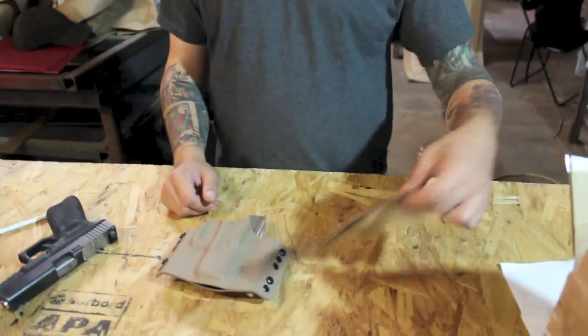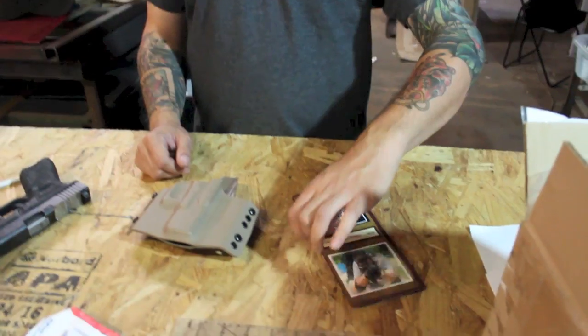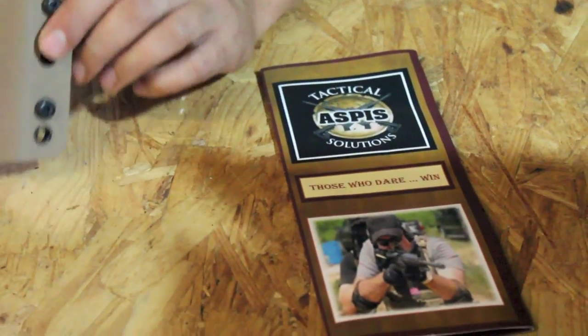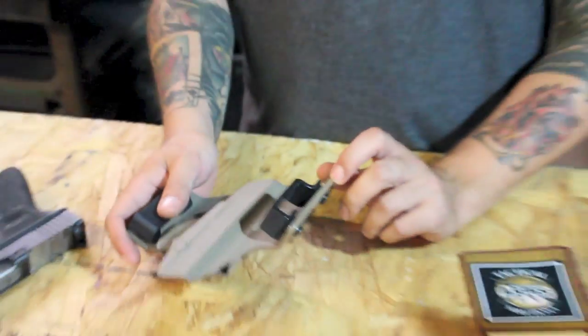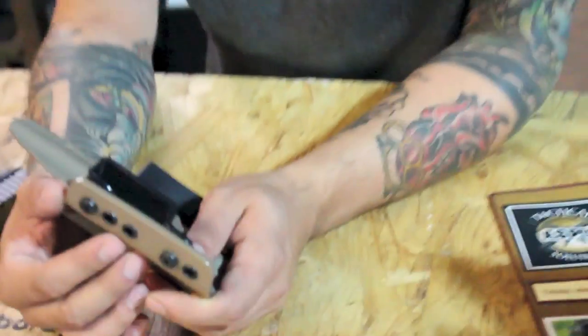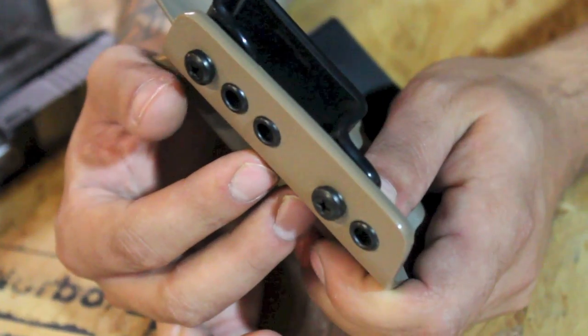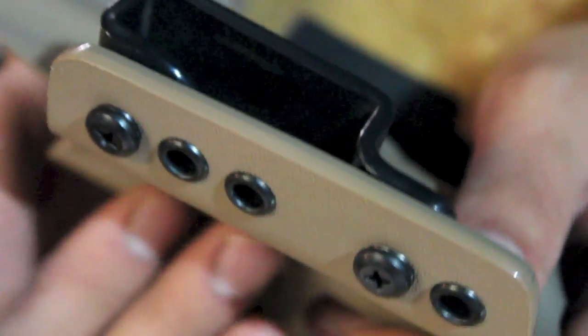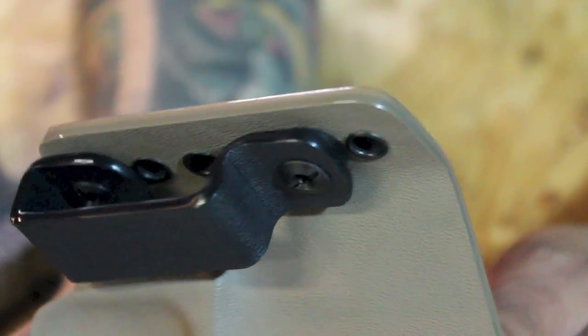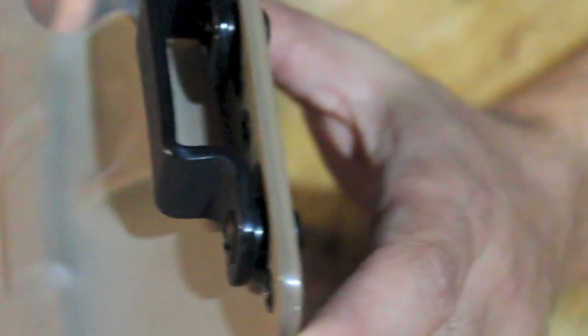First off the bat, we've got a holster from Greg Robbins at Aspis Tactical Solutions, and he sent in a little letter. And in the letter, he describes that he was a jeweler for many years. That's his primary job. And let me tell you, I can tell. Look at the attention to detail on this. This is probably one of the most immaculate finishes I've ever seen. I might actually have to call him up on the phone and get a tip or two from him about how he does these, because these are like mirror butter perfect.